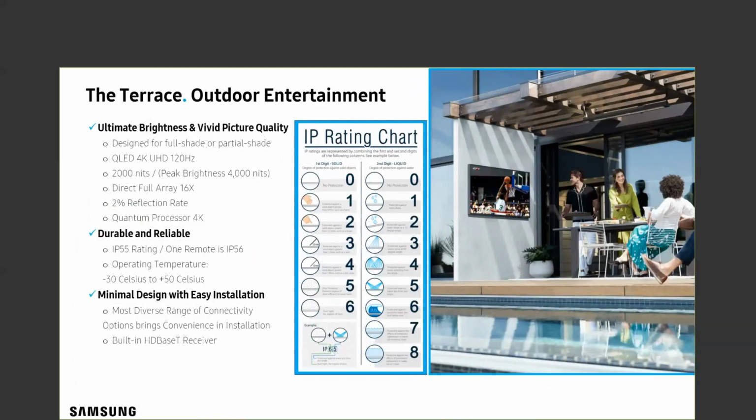All right, so for the Terrace itself, I know we had a question come up about the panels on the Terrace. These are designed for full shade or partial shade. So what that means is we don't want to have sunlight directly hitting the TV. If it's under a covering and it reflects off the ground, that's okay. If it's in an area where it's, again, covered, but will have a lot of ambient light, again, that's okay. If it's like on the side of a wall where the sun isn't actually going to shine directly on it, then that's going to allow that to work.